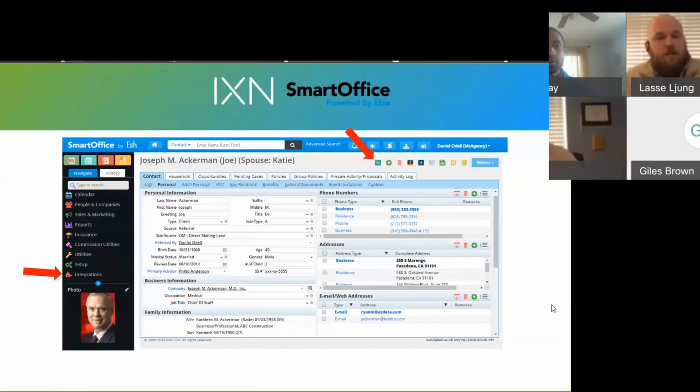Yeah. The big thing here is, for those of you who haven't seen Smartoffice before, here's Smartoffice. You're in a contact record. The big thing here is you can see how you can go right from within Smartoffice using the IXN platform.